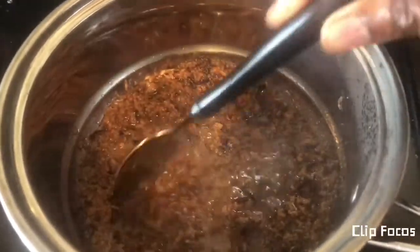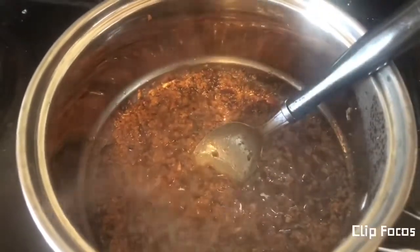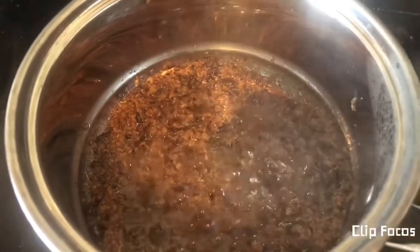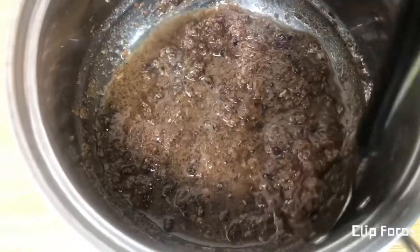Once it's done, you have to put it in a cool place for 15 minutes. After a few minutes, you have to stir your recipe so that it does not burn, until it turns darker brown. Then you know it's done.